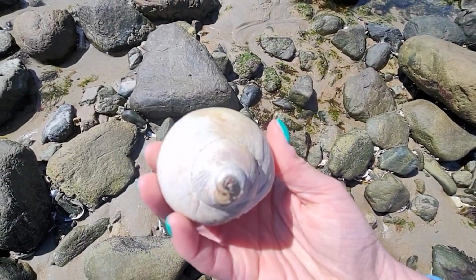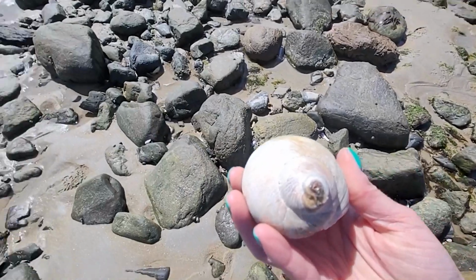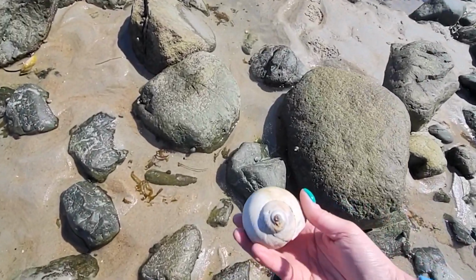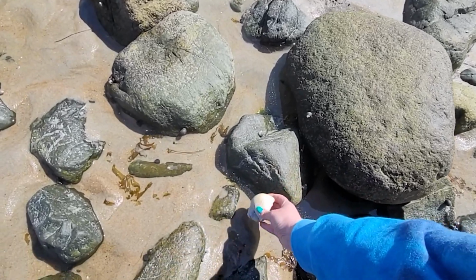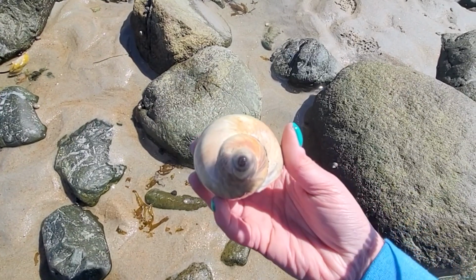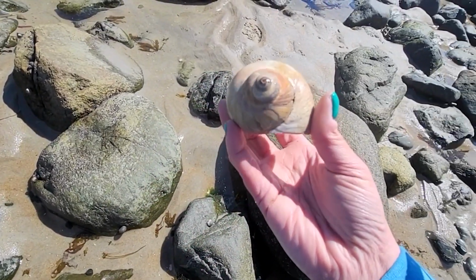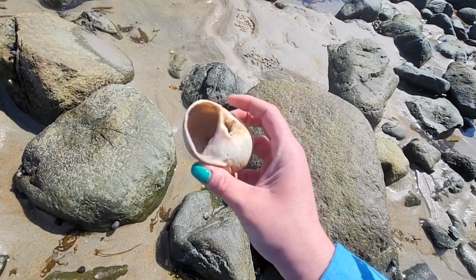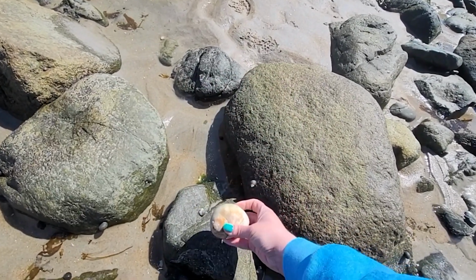And that is a nice moon. Let's rinse it off in the water over here. See if we can get some of the color to come out. It always looks more saturated when it's wet. Those nice purple streaks in that. That was a nice find. Leave that here.